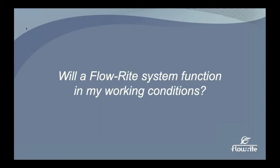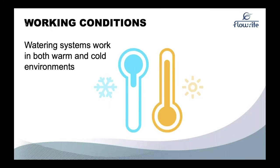Another question that is asked a lot in regards to single point watering systems is, will the Flow-Rite system function in my working condition? A lot of applications are in climates that get very cold and freeze, and climates that get very hot and have temperatures of 100 degrees or plus. The answer is very simple in that they will.